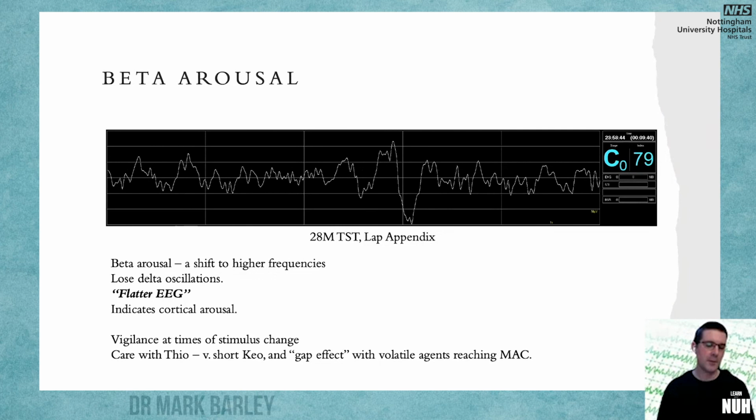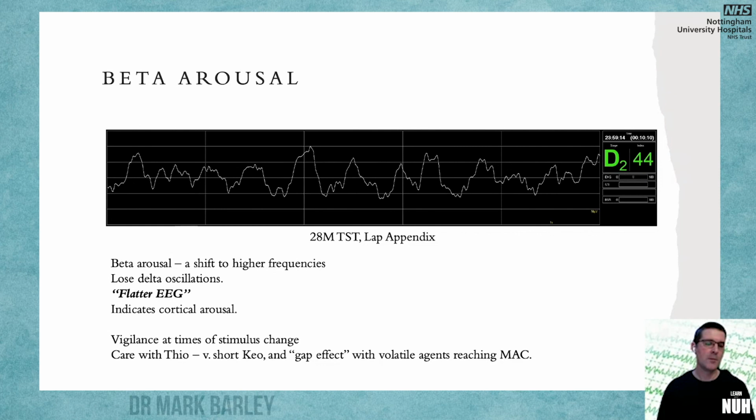And now the delta waves are starting to come back. And we're back into a much happier place. And that's a very, very typical anaesthetic regime, and I would say more generous than seen in NAP5, which indicated an average dose of thio of about 4 milligrams per kilogram. I used 6 and found cortical arousal, even following a straightforward intubation.